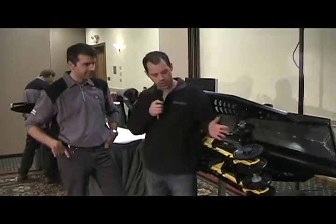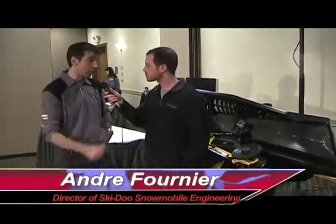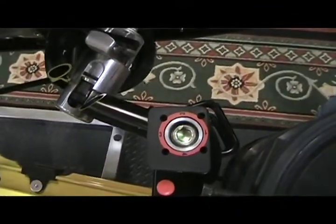I'm Andy Swanson, the managing editor with SnowGoer Magazine, and I'm here with Andre Fournier, the director of engineering with Ski-Doo. We've just taken a look at Ski-Doo's 2012 lineup, and we've got some very interesting technology here in the rear suspension. Yes, one of the big news we have this year is the new rMotion rear suspension. So it's a completely new rear suspension, and it has lots of improvement versus what we had before.